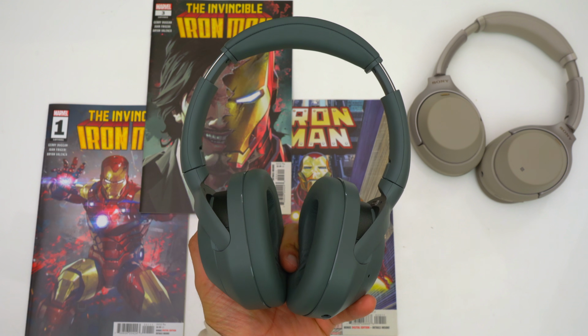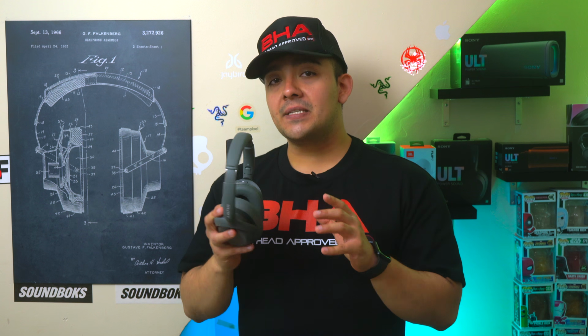So like you may have just seen, when the ULT Wears detected that loud siren, they turned off their ambient mode, and when that siren stopped, they went back to normal. And I feel that this is very important, especially if you're walking around in the city. And I feel that if the mid-tier ULT Wears are able to get this right, then the more premium Sony 1000XM6s should be able to get this right as well.